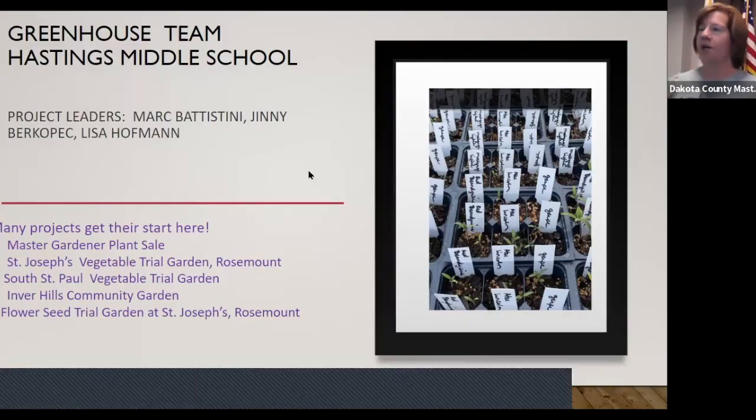All right, the first project we're going to highlight is the greenhouse team at Hastings Middle School. I haven't visited this site yet, but as I read this slide, I was really impressed with how much work gets started there for many of our ongoing projects for the season. The project leaders at Hastings are Mark Battistini, Ginny Berkopek, and Lisa Hoffman. So thanks for those project leads and the many, many volunteers that help them out as well.